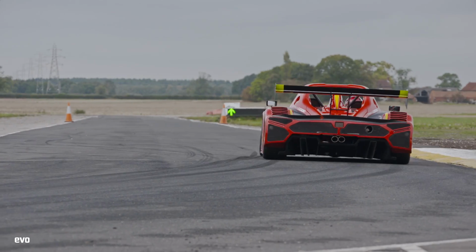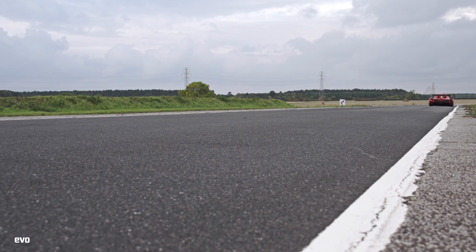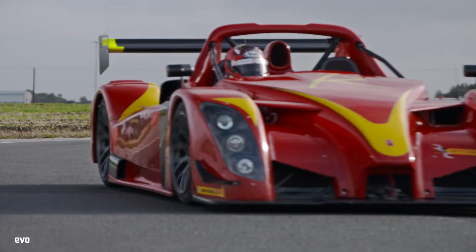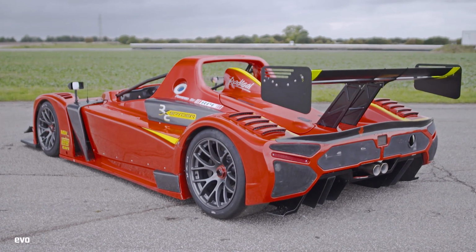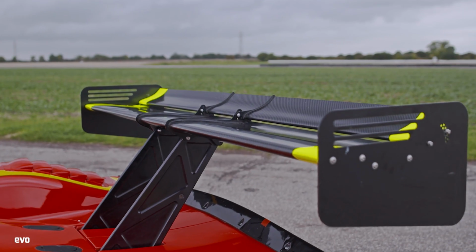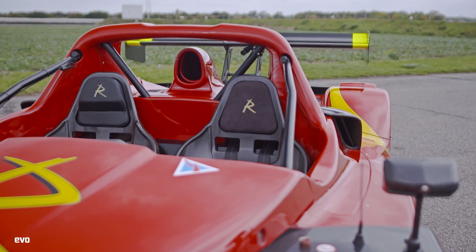The Radical RXC Spyder, on the other hand, is dialed in. It couldn't be more so. Powered by a 3-litre V8 that revs to 10,500 RPM and produces 440 horsepower, producing 900 kilos of downforce at 160 miles an hour, and with performance that feels like it wants to rip your head from your shoulders, it's an LMP experience for mere mortals.